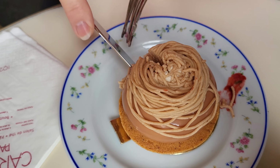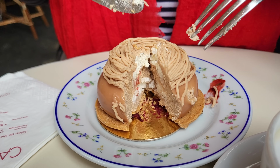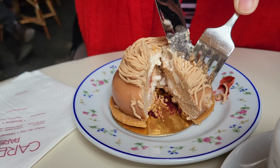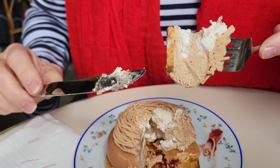That's really sweet, with kind of an earthy tone from the chestnut. Let's see what's inside the rest of this. Oh yeah, look. Check that out. That looks just yummy. I've never tried one of these before. I've seen them, they're always pretty. Whoops, there's a hard cookie there.